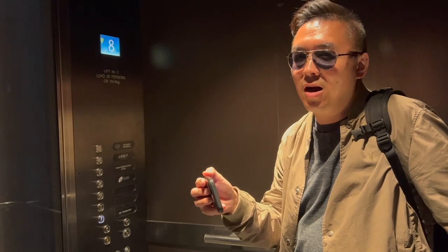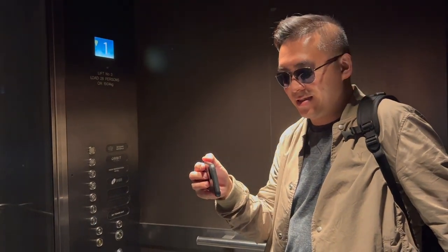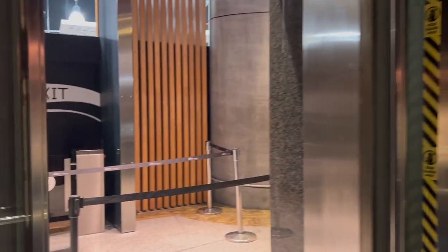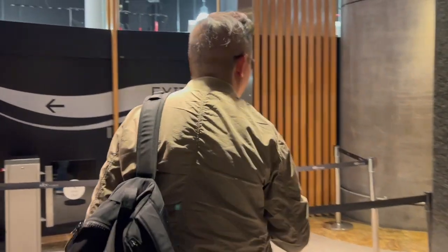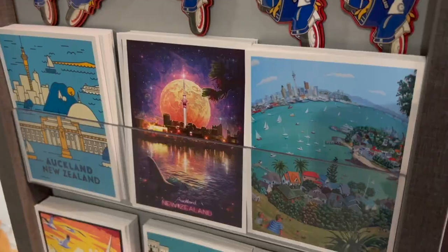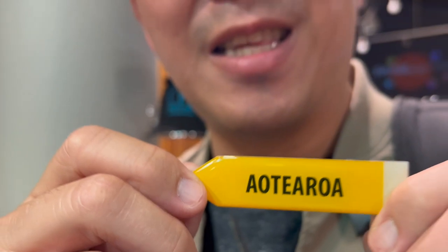Coming down to ground level, and of course, we have to do the shop. You've got to do the gift shop, haven't you? I think that's a must. I wonder if they sell souvenirs shaped like the tower. Maybe. Aotearoa, this is the name of New Zealand. I forgot what it actually means, but we did learn about this on the Sightseeing Tour Bus.